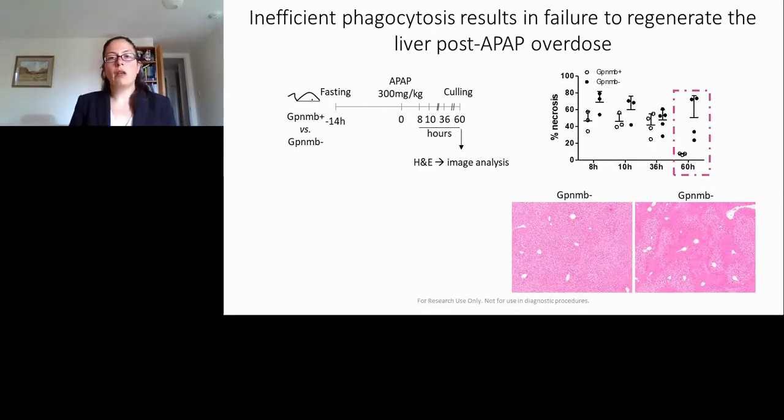As you can see, at 8 hours, there is a trend towards having a bit more necrosis in the GPNMB deficient mice. However, this difference is not significant, and the difference is also not significant at 10 and 36 hours. However, at 60 hours, the GPNMB proficient mice have completely healed their liver, as you can see from the hematoxylin-eosin staining below. The GPNMB deficient mice that have macrophages unable to digest the phagocytic cargo still have extensive necrosis.